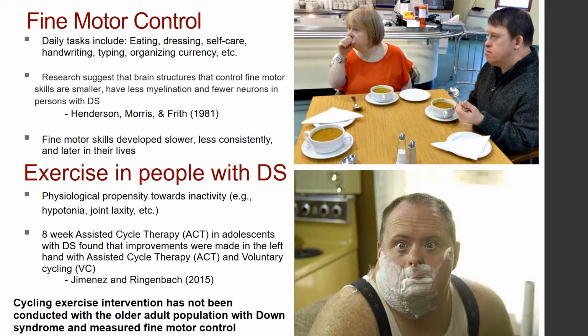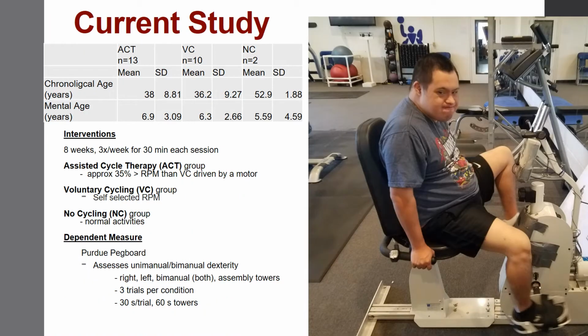fine motor control. So for the current study, in the assisted cycling therapy group, there were 13 older adults with Down syndrome. You can see their mean chronological age and mental age, which was measured with the Peabody Picture Vocabulary Test. And in the voluntary cycling group, there were 10 participants. And again, they chose a self-selected rate. And we had a no cycling control group, and there were only 2 participants, and they did the pre-test and the post-test, but didn't change anything or didn't see us in between the 8 weeks.